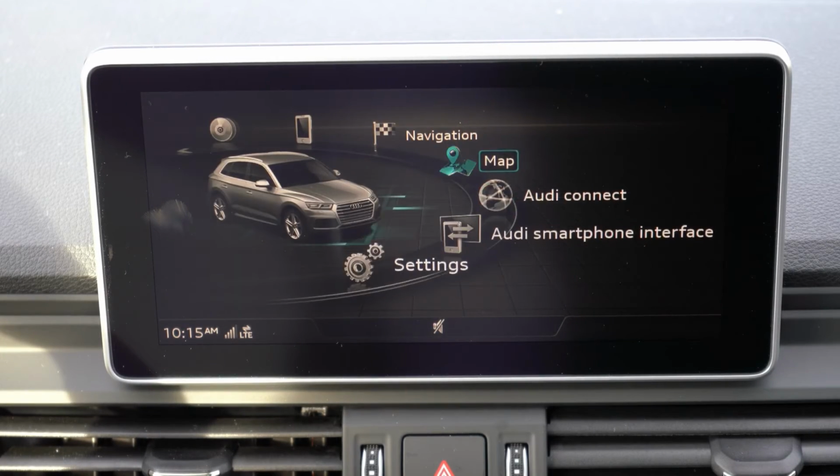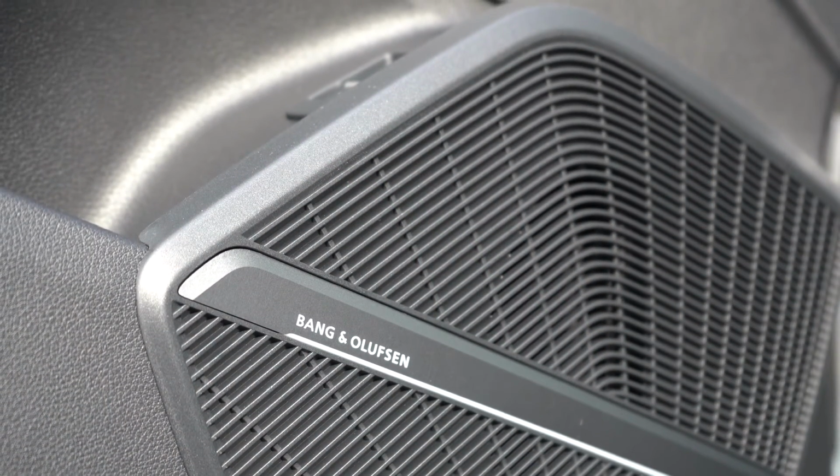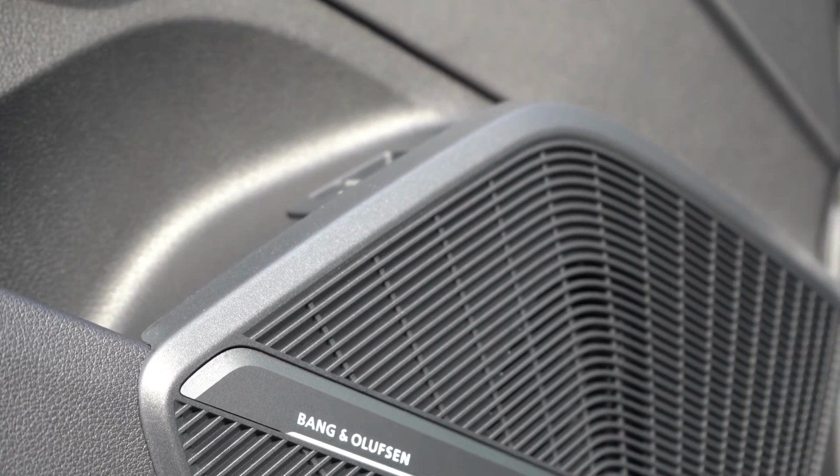All right, so we do actually have though the Bang & Olufsen sound system as an option for our Premium Plus here today. So what do you say? Let's go ahead and turn on the radio, see what we got playing this morning, and let's test out the clarity of this one.